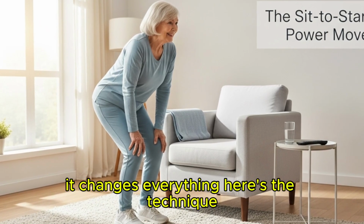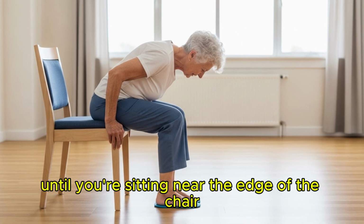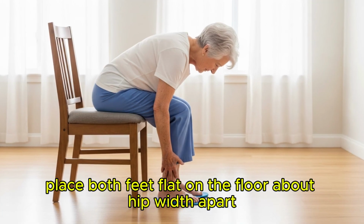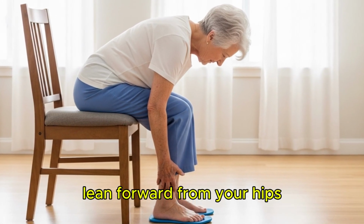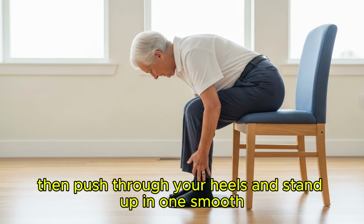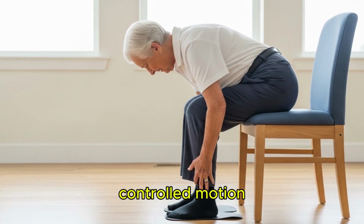Here's the technique. When you're ready to stand up, scoot forward until you're sitting near the edge of the chair. Place both feet flat on the floor, about hip width apart, and pull them back slightly so they're underneath your knees. Lean forward from your hips, not your waist. Bring your nose over your toes. Then push through your heels and stand up in one smooth, controlled motion.